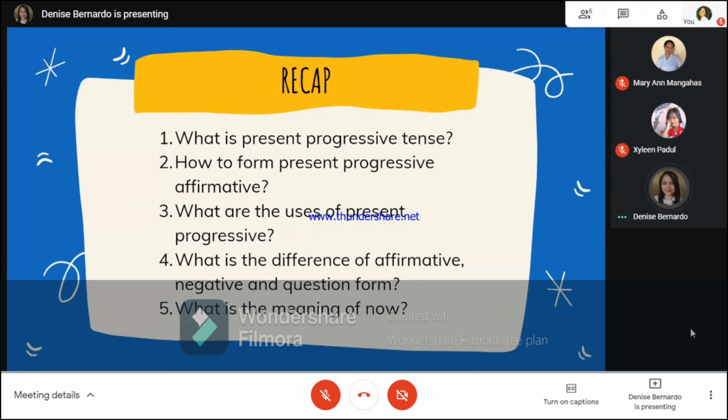Correct. So number three, what are the uses of the present progressive? We use the present progressive affirmative for actions happening at the moment of speaking, actions that are planned for the future, repeated actions, and temporary activities that will finish in the future. So that's correct, that's right.